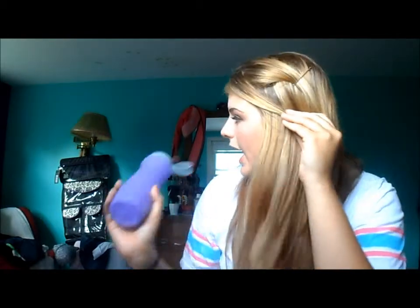You get two in a pack. I bought mine at Walmart. I have the dark blue one over there. This is the lavender purple one. You get two, and then you can buy filters. The filters on these last about, I think it said, 246 uses, or every time you fill, that's a use.